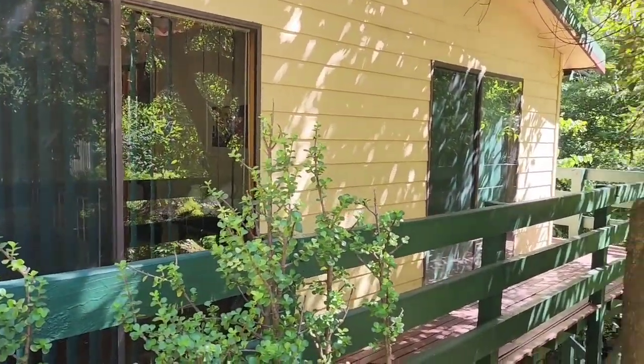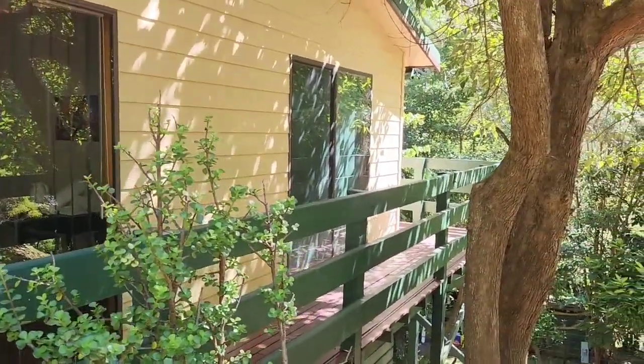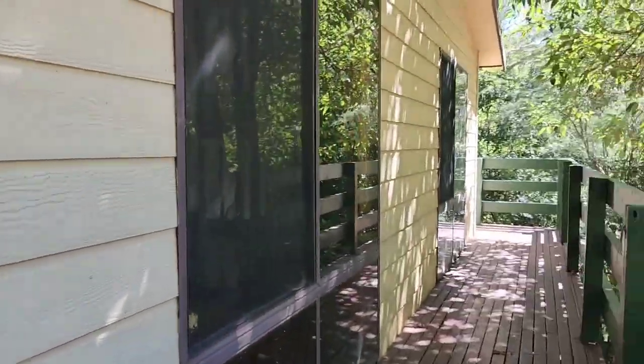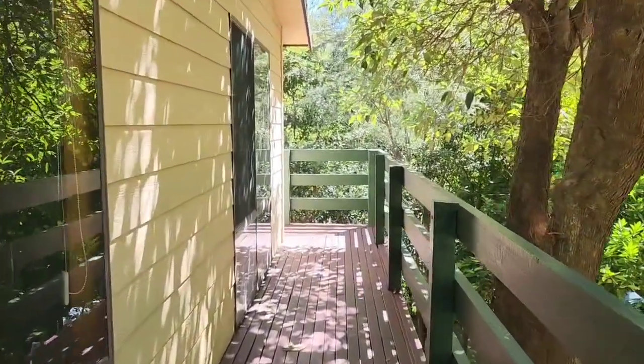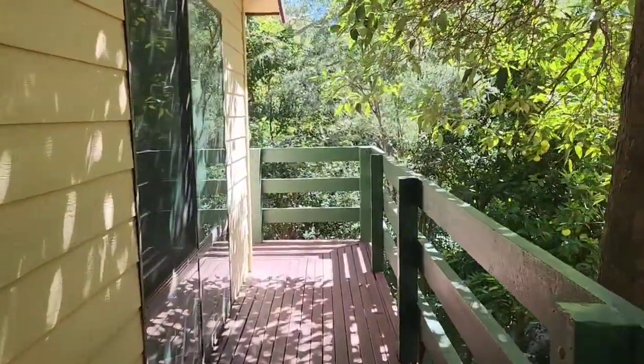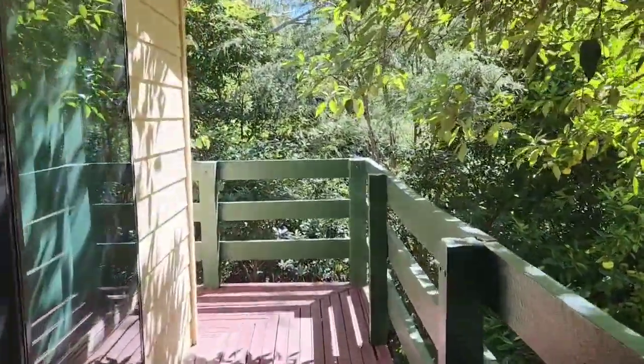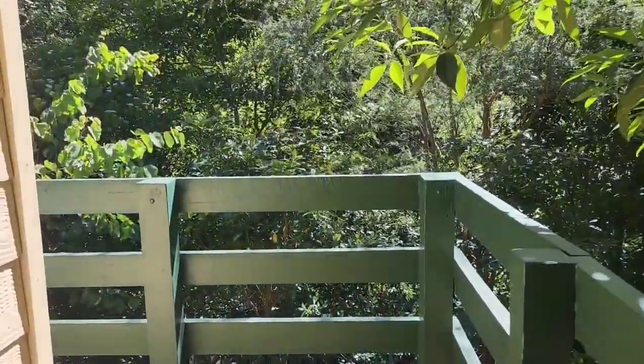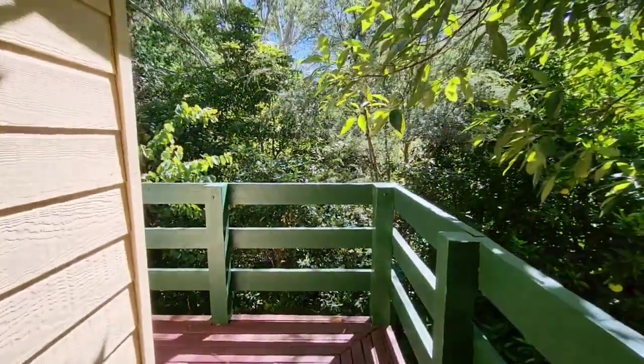So this is the main house, and there's a veranda that goes all the way back. You know what, I'll take you around now and we'll have a bit of a look. I'm not a fan of heights here, and the decking's got a bit of movement. I'm just being a chicken. I'm sure it's perfectly fine.